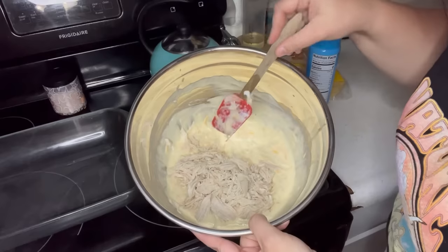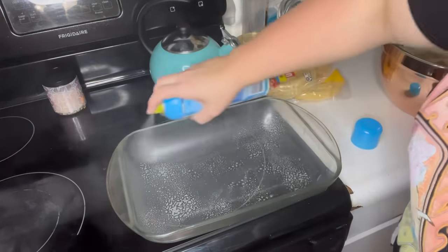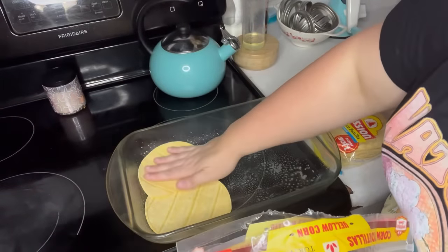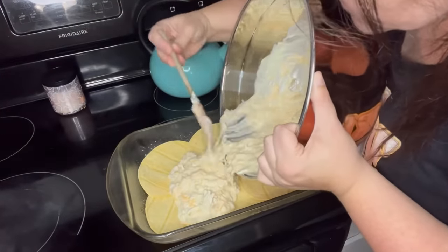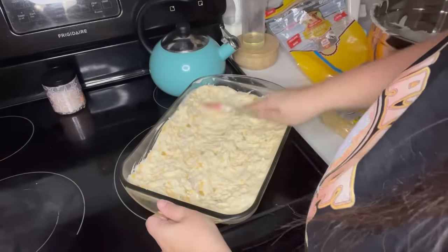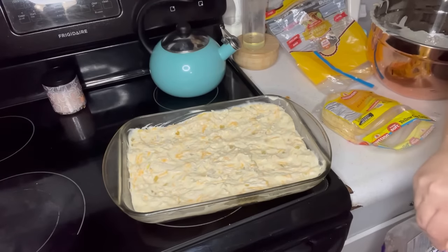I shredded up that chicken, as you can see. And now just poured it in here, and I'm just gonna mix her up. Grease your casserole dish. So you're gonna layer it like it is a lasagna. Okay. Now I'm gonna take the rest of that cheese and I'm gonna put it on top. Bake on 375 for about 35, 40 minutes.